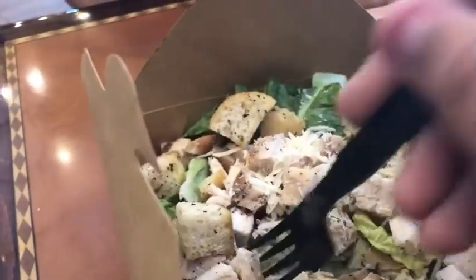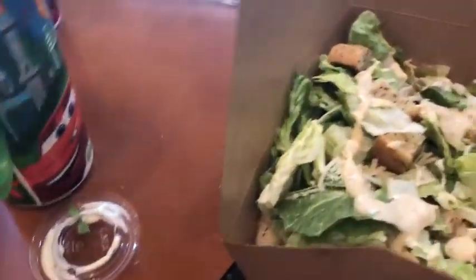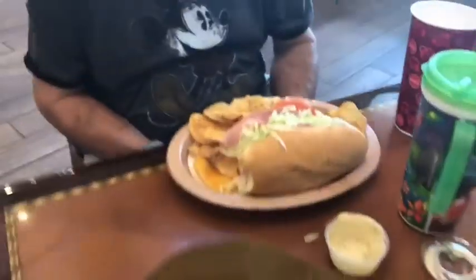On our last trip, we did get the Mickey one. So yeah, some croutons and chicken right here. And Aiden got the same thing, but no chicken. And my grandma got a sandwich with homemade potato chips, which are really good. Let's give this a try. Get a little bit of everything on here.